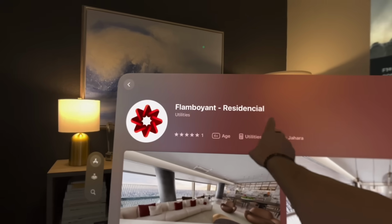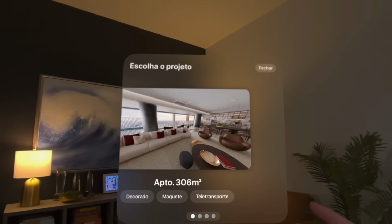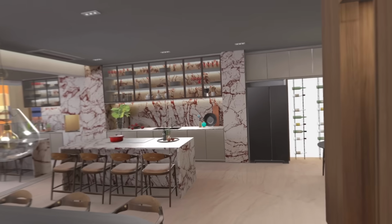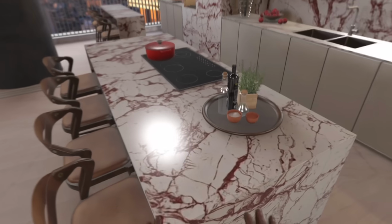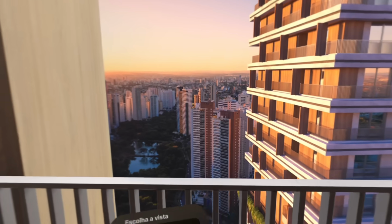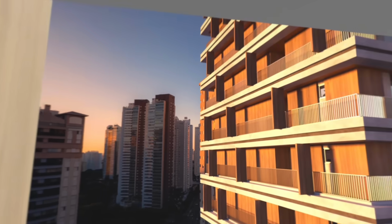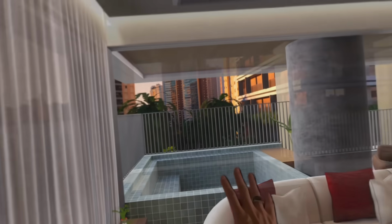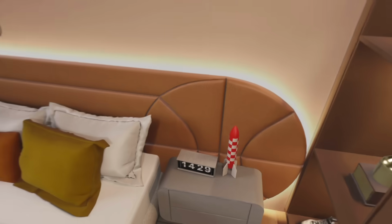The next app is called Flamboyant Residential, and it features an apartment building that's actually being created in Brazil. And this is meant to show future residents what their apartments will look like. So you could select different floors. It's a very modern and luxurious apartment. You can walk around, you can check out the bedrooms, you can go out on the balcony, you can check out the hot tub. It's one of the most detailed, immersive experiences I've ever tried. So I highly recommend that one as well.